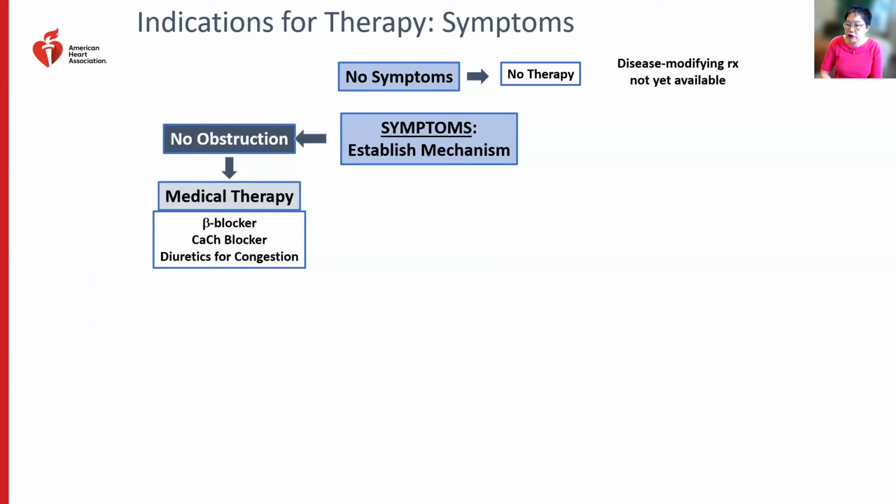So if there's no obstruction and patients have symptoms, then we think about medical therapy, and that would include beta blockers or calcium channel blockers, as well as diuretics if congestion is present. So this is really along the lines of what you would use for a patient with heart failure with preserved ejection fraction, trying to slow the heart rate, allow more time for diastolic filling to occur.